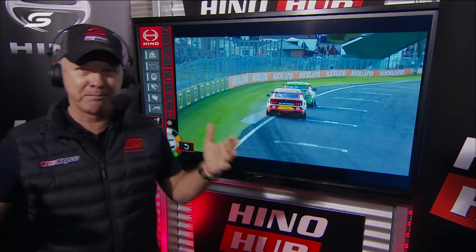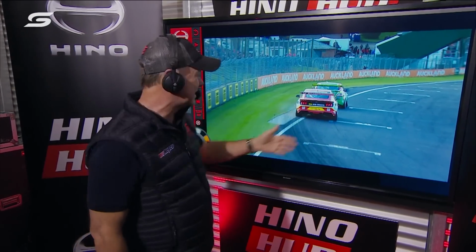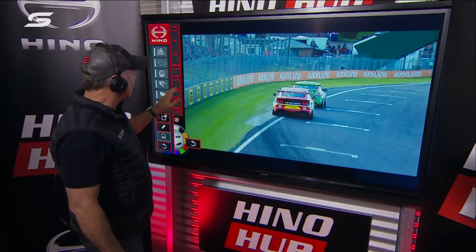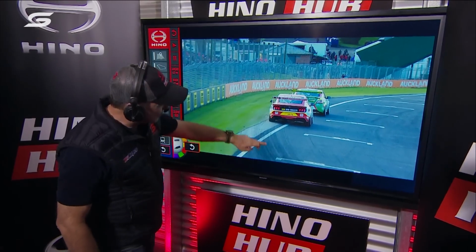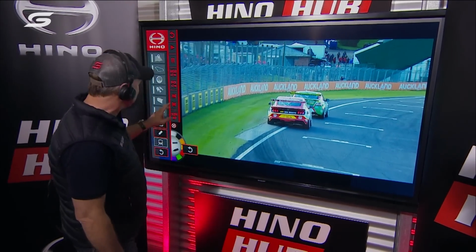Now, as I said, that's blind. So as you come up, remember these guys are doing probably now about 210 k's an hour. This is Fabian Coulthard chasing Rick Kelly a couple of years ago. Look at Fabian. So these marks you see on the road here, you've committed. You've already committed. And you can't say, oh, I've run a bit wide, too late.